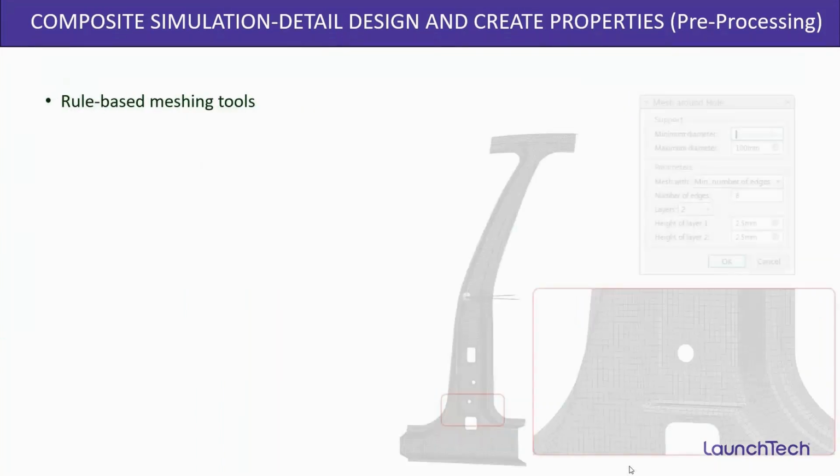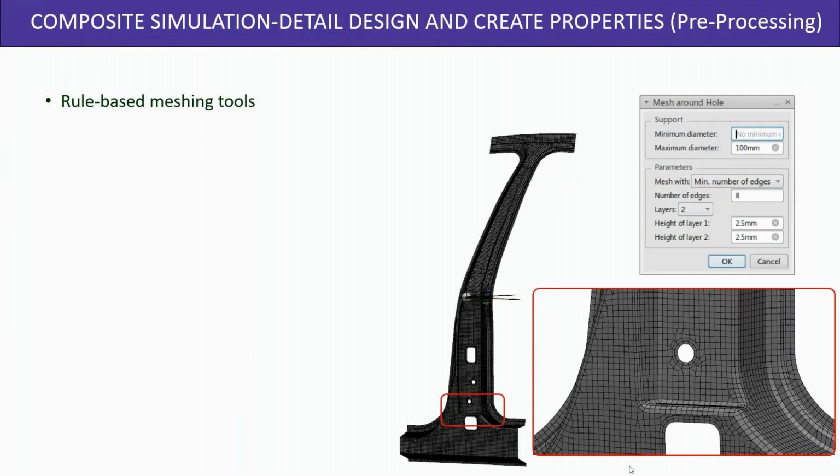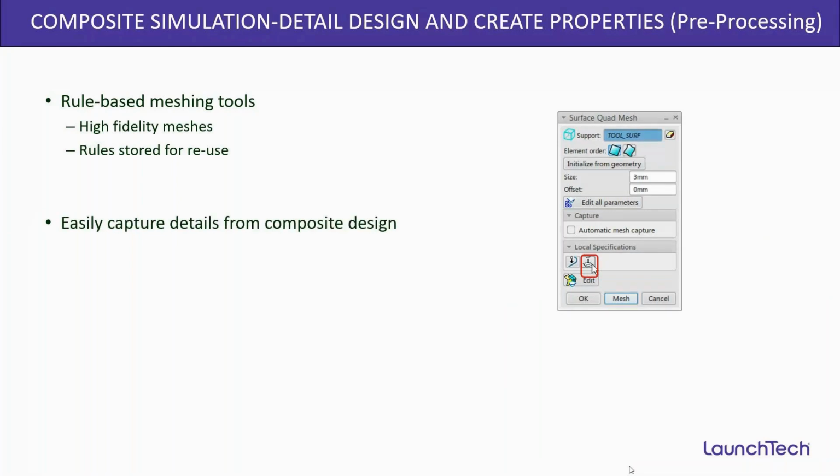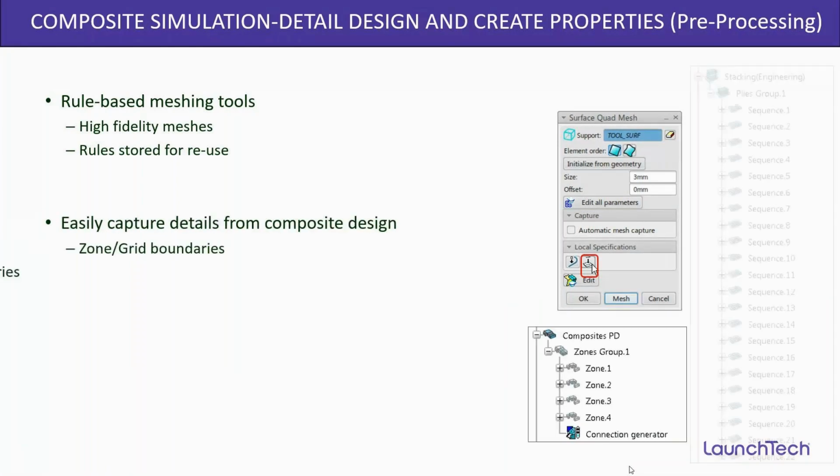Now, the simulation that we run has a different methodology as well, called the rule-based method, in which we'll be able to create different rules which will help you templatize a standard structure for operation, and also keep that template for similar kinds of parts in the future.